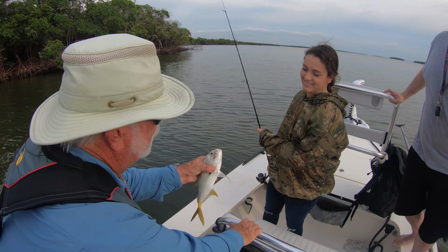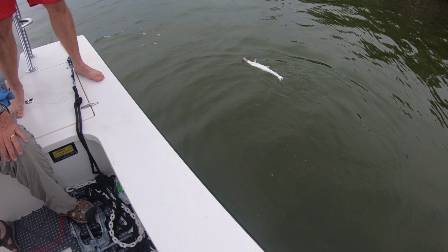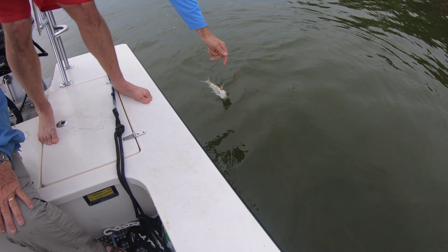LT just got her a little jack. There we go. Need blood in the boat. Four minutes, yeah, that's okay. This is a fishing boat. All right.